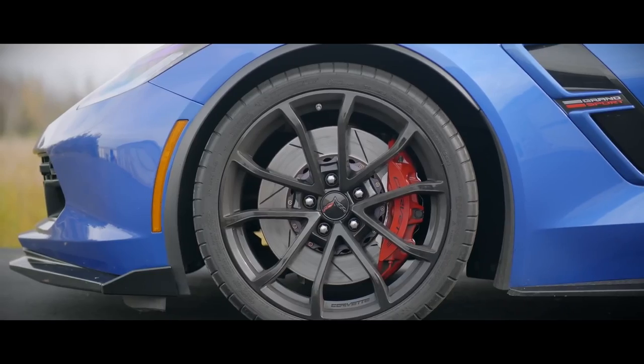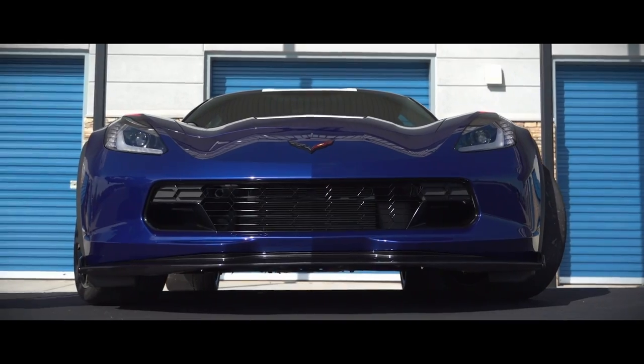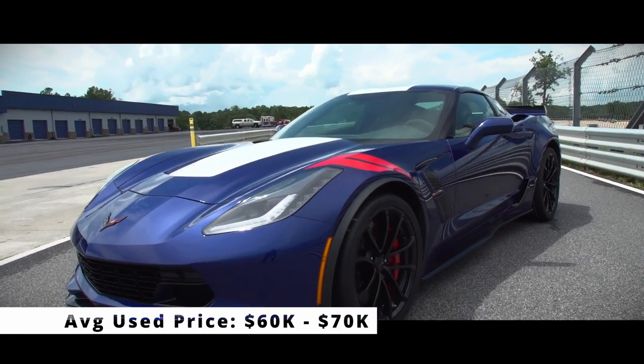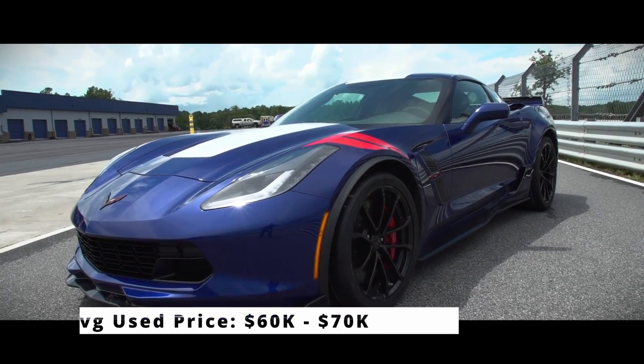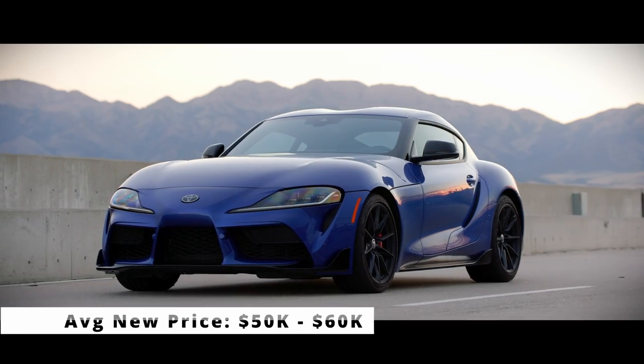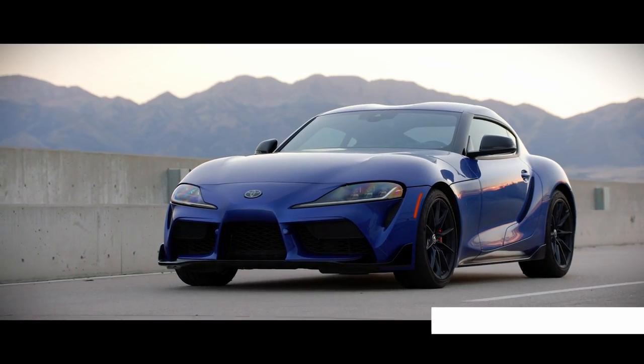This leads us to the price for both of these vehicles. Now, you do have a choice of getting an older model Supra, and that does change the numbers. But of course, you're dealing with a used Grand Sport, and used Grand Sports are going for around $60,000 to $70,000 right now. They held on to their price pretty well, but I'd still say that's a pretty good deal compared to a brand new 2023 GR Supra, which comes out to around $50,000 to $60,000, meaning that the prices overlap.